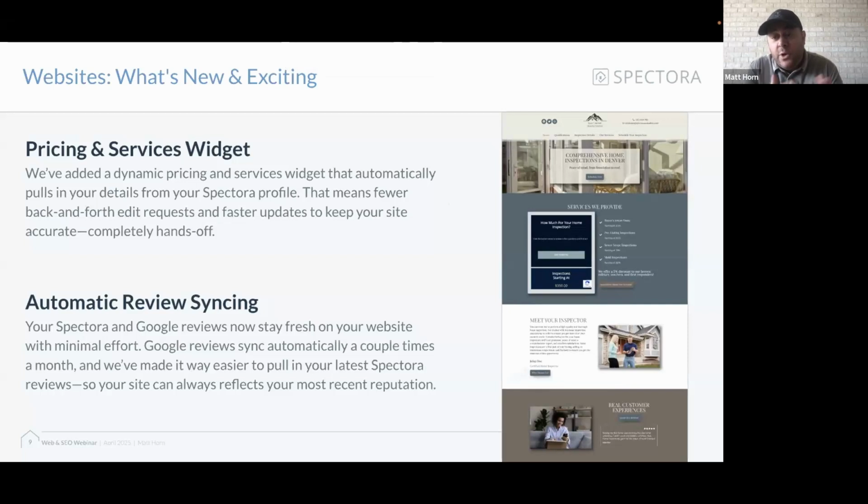So take a look at your website, see if you have the review section. If you have a Spectora site, communicate with our team, saying, hey, let's get our reviews, making sure that they're being updated. We scrape those a couple times a month to pull those back into the website. And if you don't have a Spectora site, or you're thinking about getting one, or you have a different website, check and make sure that the reviews are being pulled in, because those are extremely important.